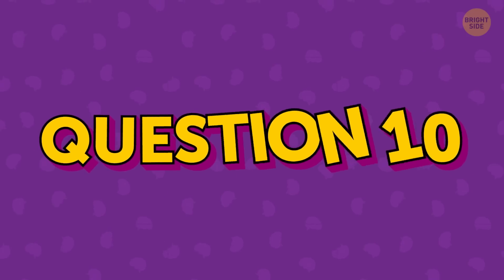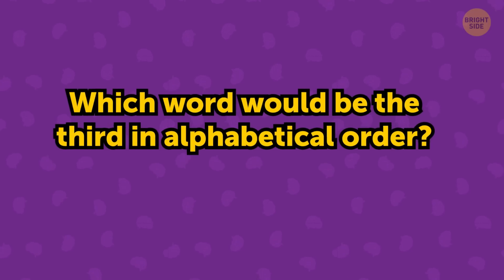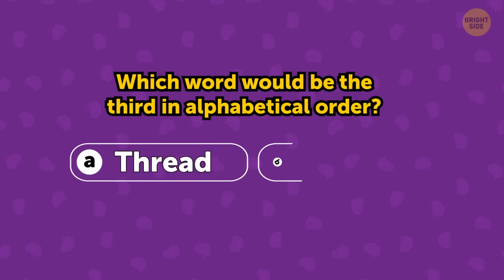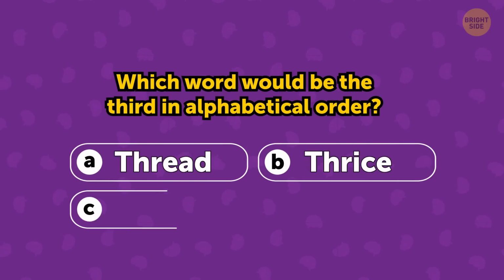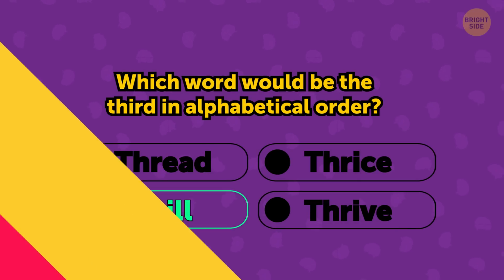Question 10. Which word would be the third if you put them in alphabetical order? A. Thread, B. Thrice, C. Thrill, D. Thrive. The correct answer is C.